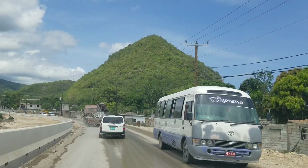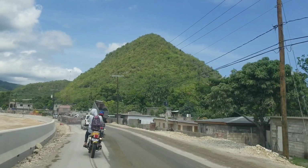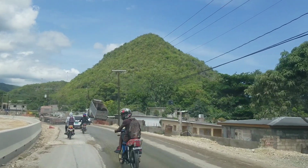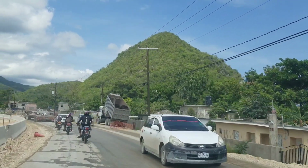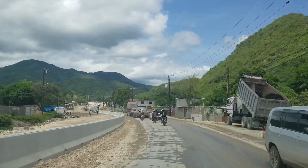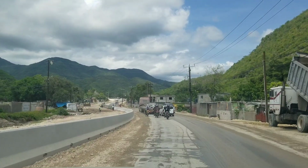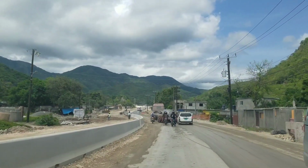Today we're giving you an update on the Southern Coastal Highway Improvement Project. Now this is the highway that's being built from Harborview to Port Antonio. This is the largest road project underway in Jamaica right now.